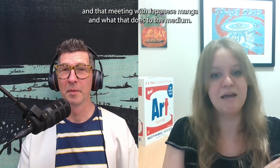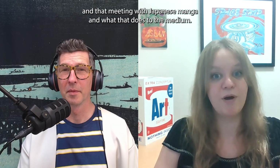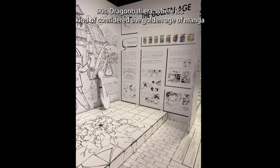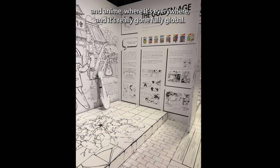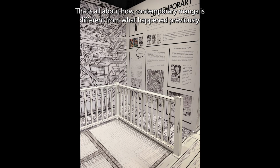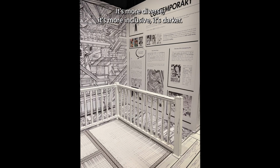So we have the history of the Americans coming in with their comics and that meeting with Japanese manga and what that does to the medium. And then we jump into the more 80s, 90s Dragon Ball era, where it's considered the golden age of manga and anime, where it's everywhere and it's really gone fully global. And then we move into contemporary manga. That's all about how contemporary manga is different from what happened previously. It's more diverse, it's more inclusive, it's darker. So kind of tracing that history.